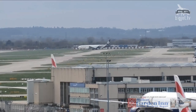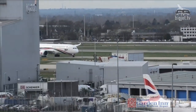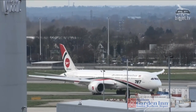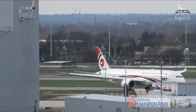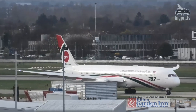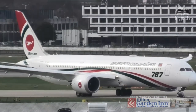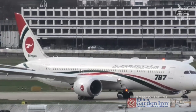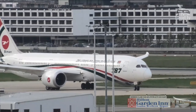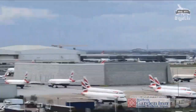We're just going to wait for this Air New Zealand. So there we are. Is that Biman's Dreamliner we just saw come in? I think that might have been the one we saw flying in the air show as well. I think they've only got one with a 787 icon on the side of it. Clean looking jet, man. Is that a BA380 coming out?